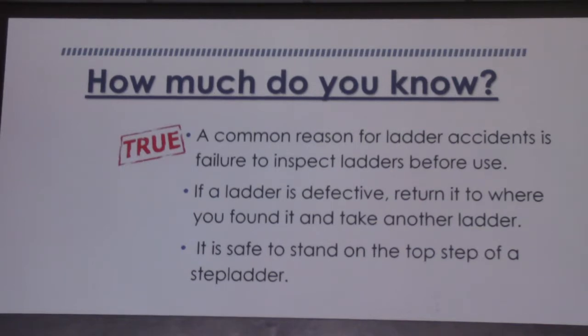If a ladder is defective, return it to where you found it and take another ladder. That is false. If you have a defective ladder, you need to tag it and let someone know so it can either be fixed or taken out of commission so someone doesn't get hurt. It is safe to stand on the top step of a step ladder. That is also false. You should never stand on that top step because it's easy to lose your balance and fall.